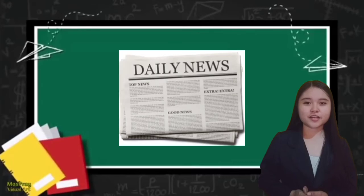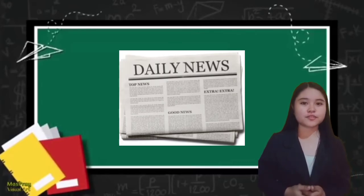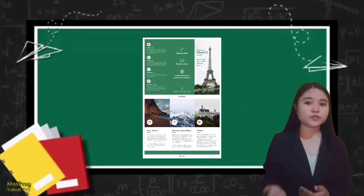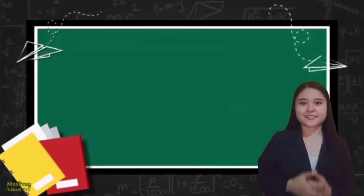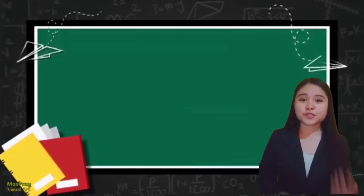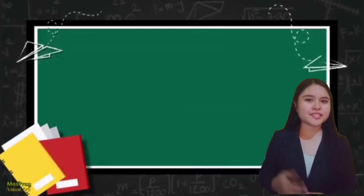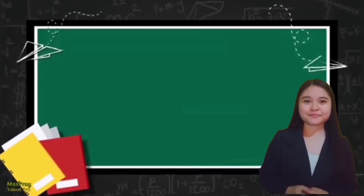Other examples are newspapers, where we skim to get the general news of the day, and travel brochures, to quickly get informed about the places. So that's what skimming is all about. The procedure of doing it may be similar to scanning, but their purpose is absolutely different. Scanning is reading for specific information only, and skimming is reading for gist.